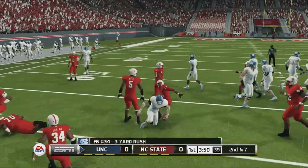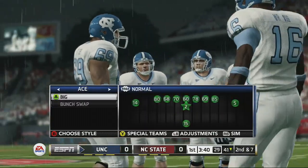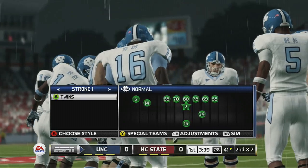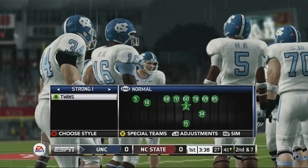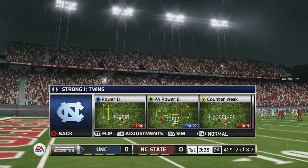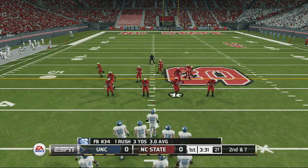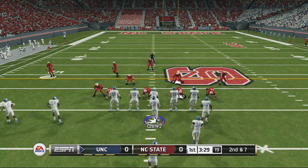Tackle made at the 41-yard line. The fullback picks up about 3 yards on that carry. That'll make it second and 7. Man left. From their own 41-yard line. Second down.